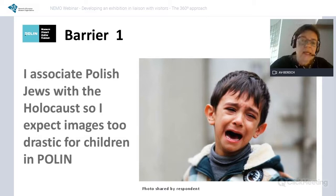So our respondent said, one of the biggest barriers is, as I associate Polish Jews with the Holocaust, I expect images drastic for children in Poland. So as a good parent, I will not go to POLIN Museum because this is like a place which is not for the kids.